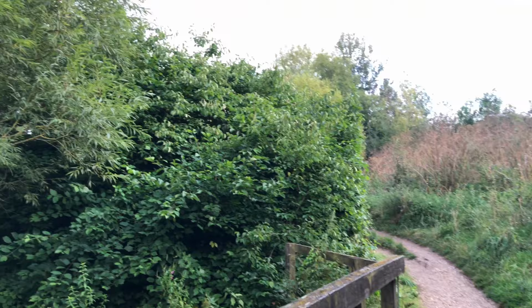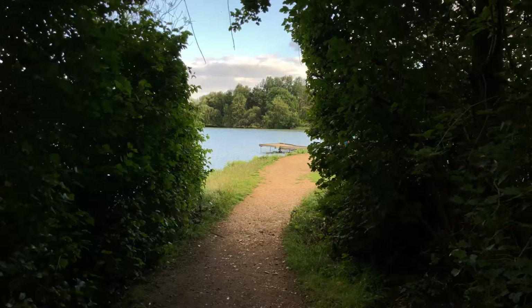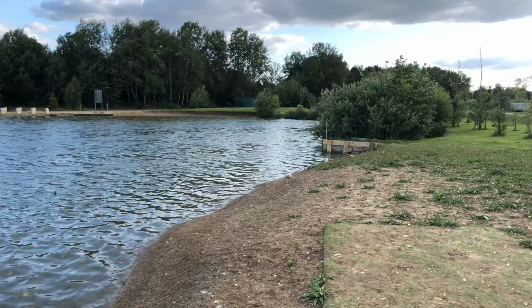So that's the call of a juvenile chiff-chaff. Here we are back at the large lake. It's a bit breezy out here now. Here's our friendly herring gull, the one with the pink ring, in the same spot as before.